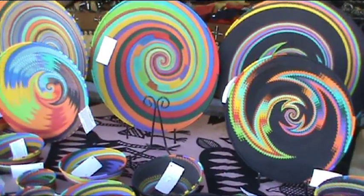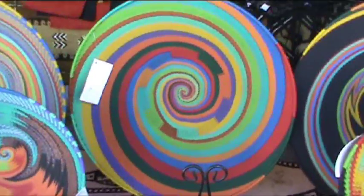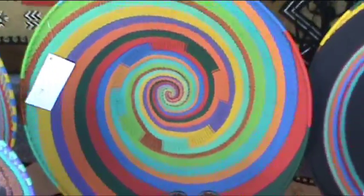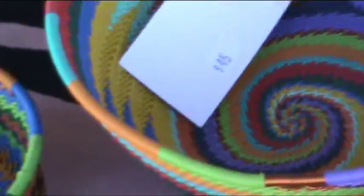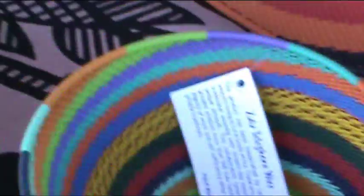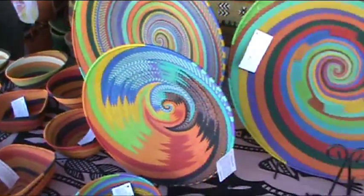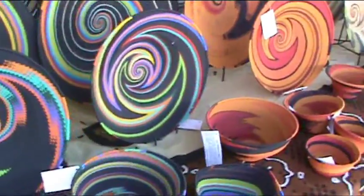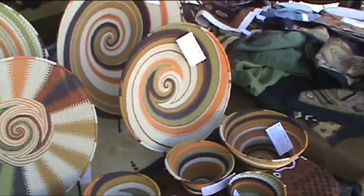I've seen a lot of gorgeous baskets here today in the African village, but these are really cool. These are made out of telephone wire, believe it or not. Isn't that awesome? We throw so much stuff away here in the United States, and look at these beautiful things that they make in other countries from the things that we throw away. You also find recycled glass here, you find stuff made out of bones. But these are just really awesome baskets made out of telephone wire.